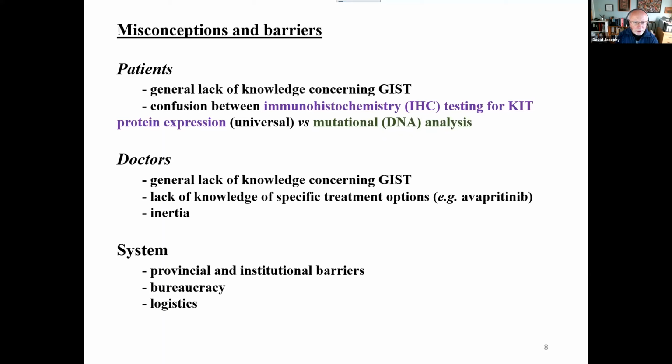With regard to doctors, again, a general lack of knowledge concerning GIST, it being a rare disease, and a lack of knowledge about specific and especially new treatment options in clinical trials. And then there's just general clinical inertia, that people may not be up to date with the latest treatments. With regard to systemic barriers, as I've already mentioned, there are provincial barriers, there are institutional barriers within hospitals. There's a bureaucratic problem of getting approval in some cases. There's a logistic problem of the size of the country.